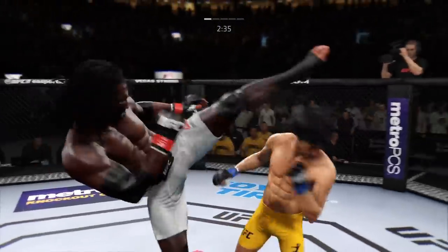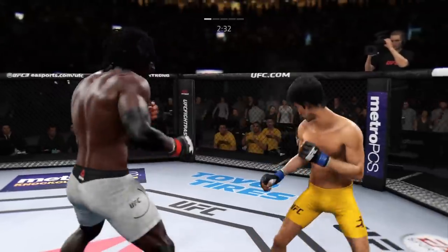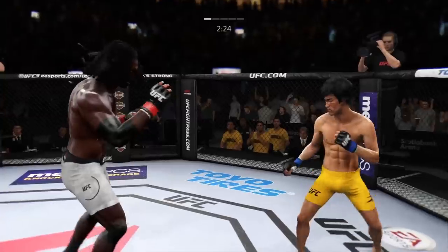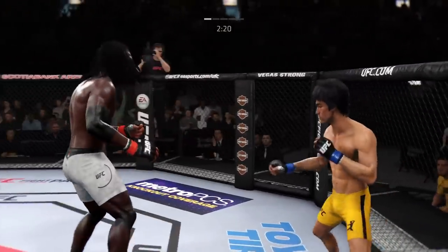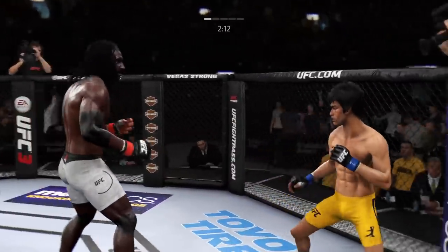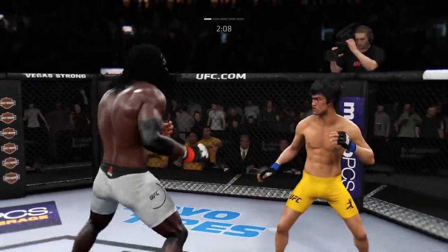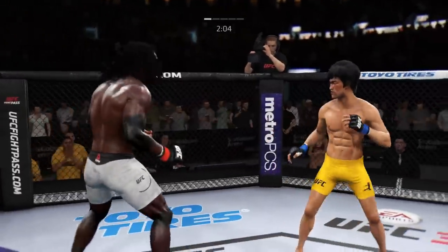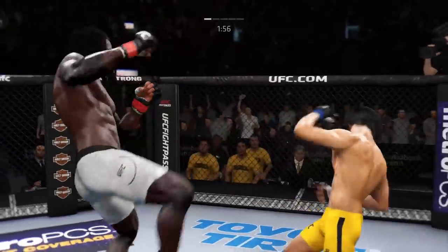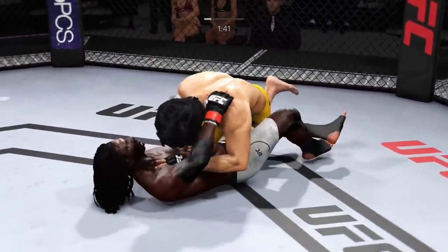Nice inside leg kick. Landed that one. Almost in range with the straight left, but that's a miss. He's feinting with that kick. Big power to that hook shot there, Joe. Big shot with the left hand, Joe. Lands a hard kick. Now goes in and secures the takedown. And he winds up on top.